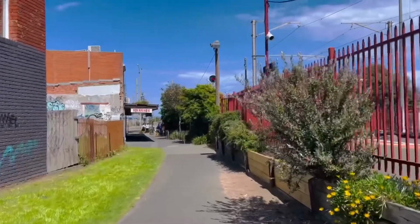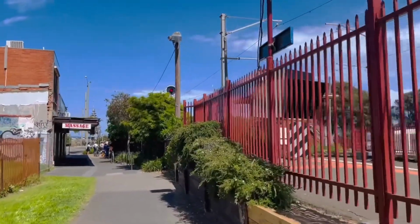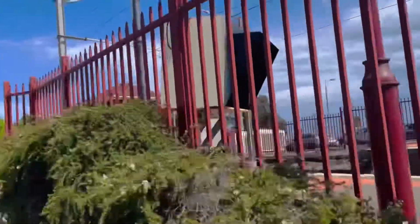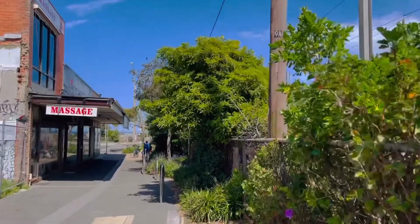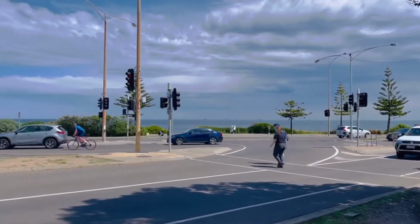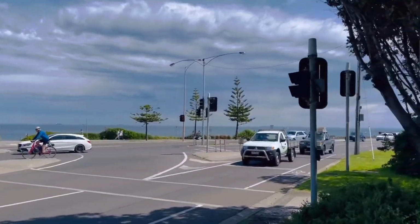This is the way to Brighton Beach. So we are going now. It's almost 1 kilometer from here. Such a beautiful day. Oh my God, such a beautiful day. What a Brighton Beach! You must come here.